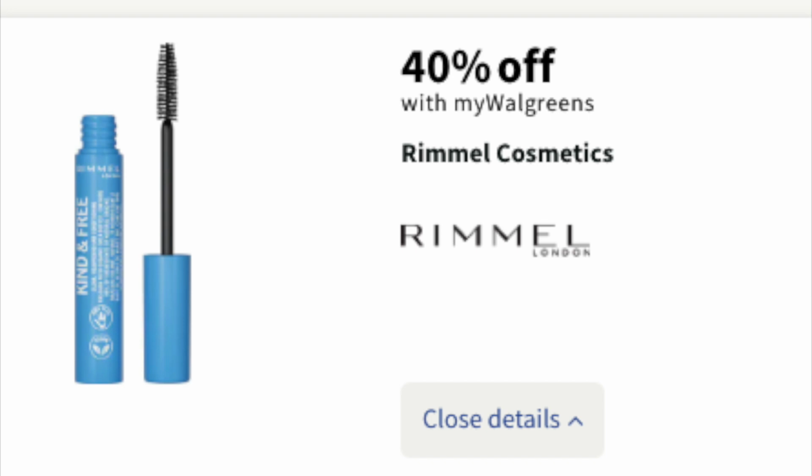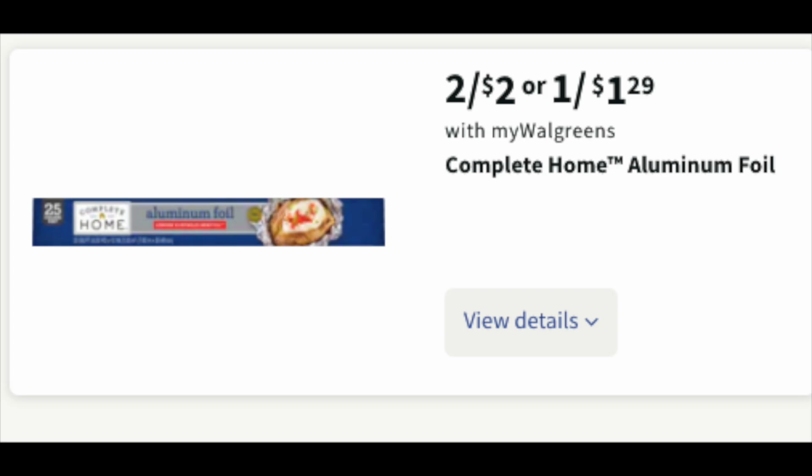We're also going to have to check the price points on Sunday morning for some of this Rimmel cosmetics at 40% off. What digital coupons will we have? What won't we have? But it's 40% off right off the bat. And then the foil, if you're an avid griller, 2 for $2, so $1 each. That is a very good price point.